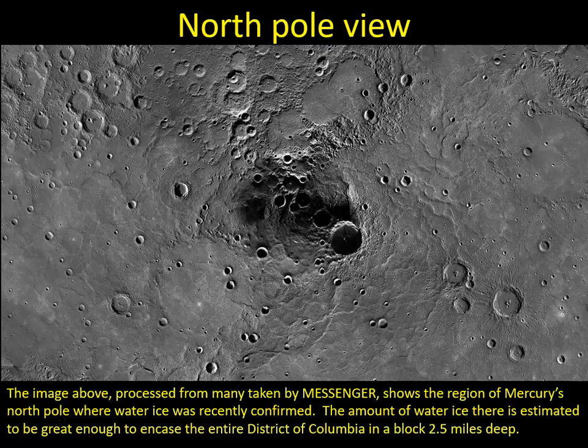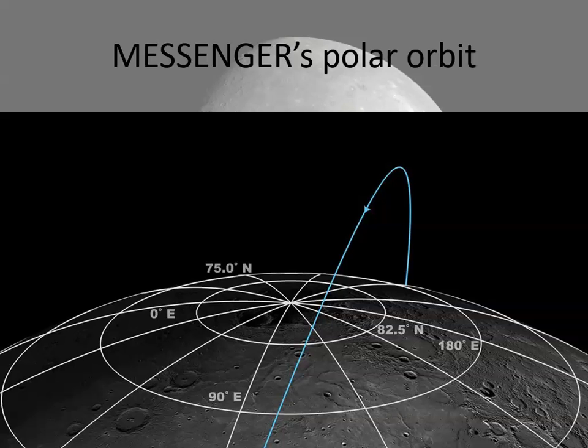Now, in terms of the amount of water ice there, it's estimated to be great enough that it would encase all of the District of Columbia in a block 2.5 miles deep. Now, of course, one can make jokes about how nothing would really change in this country because Congress doesn't really do much there anyway. But still, it's a lot of ice. A lot of ice on the closest planet to the sun.